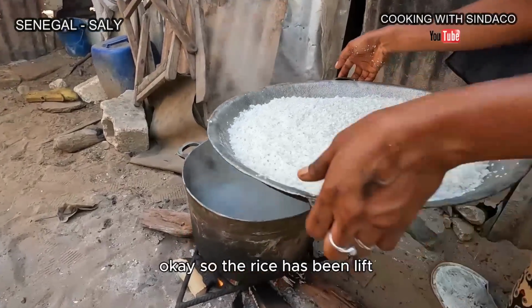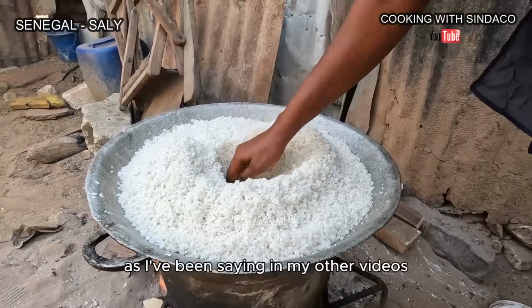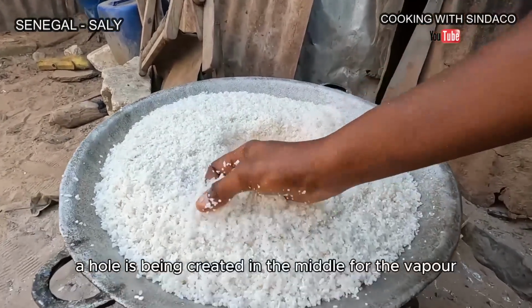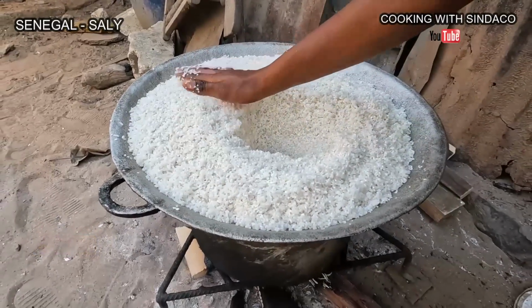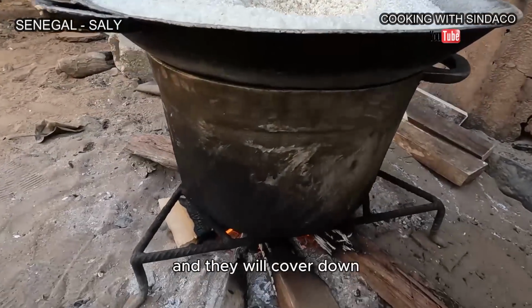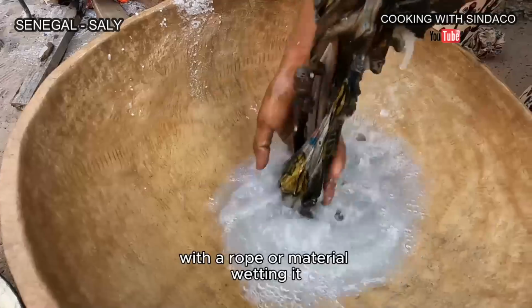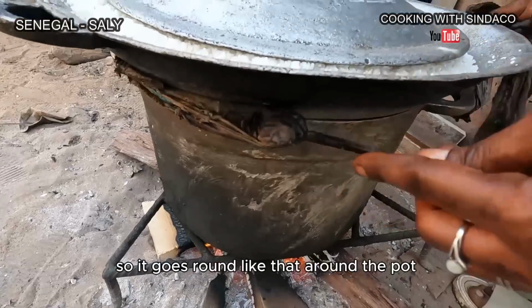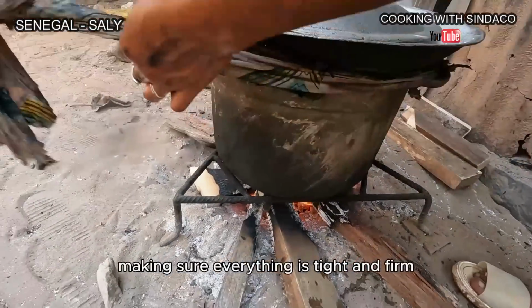Okay, so the rice is being kept inside a sieve and it's being steamed. As I've been saying in my other videos, they steam their rice before they boil it. So a hole is being created in the middle for the vapor to come up and steam the rice first. They say doing this helps the rice to cook early when it's added to the water, and they will cover it down to prevent any vapor from escaping with a rope or material, wetting it to absorb or prevent the vapor from escaping. So it goes round like that around the pot, making sure that everything is tight and firm.